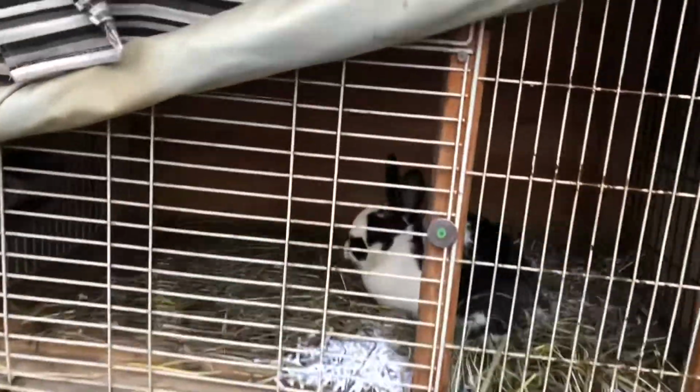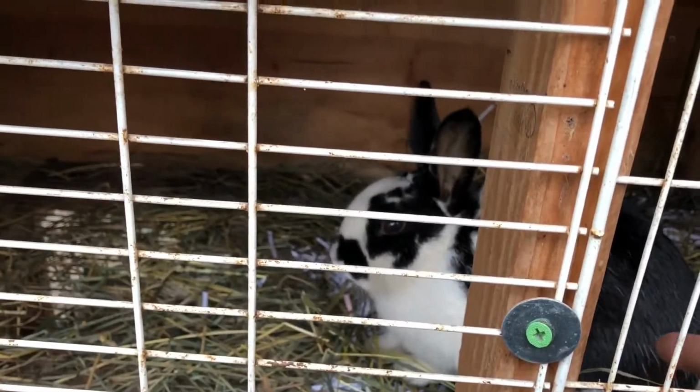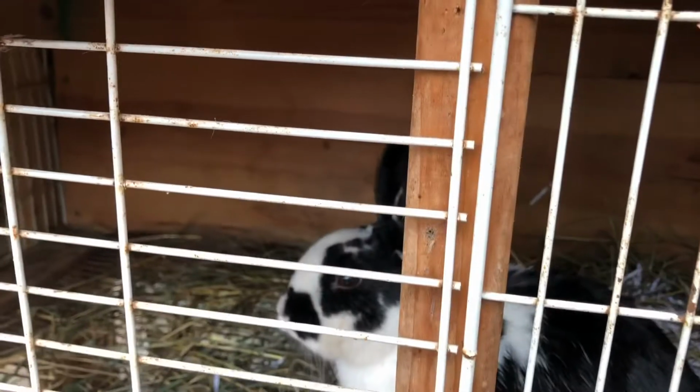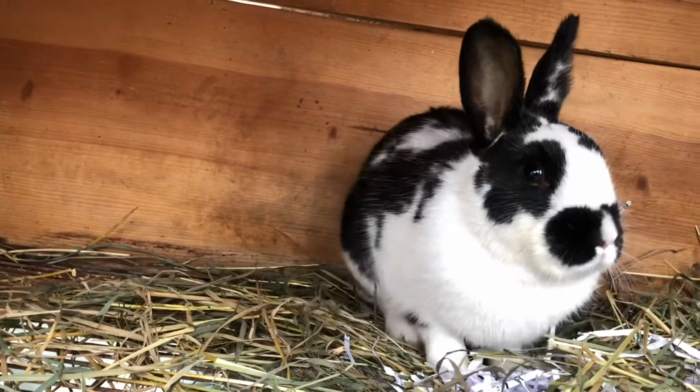Our mess right here. Where's his hole? Right here. I haven't tried to give him loves. He's another cutie. Black and white. Freckled.